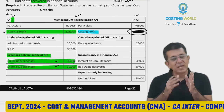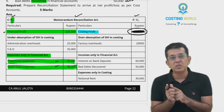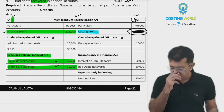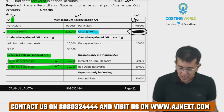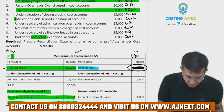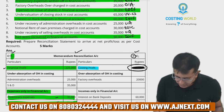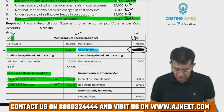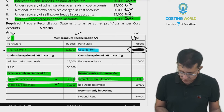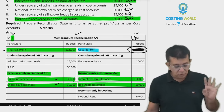Now exactly in the same way, let's record the opposite thing. Income only in financial accounts. Due to both these things, financial profit will be higher. So therefore, it'll be coming on the credit side. There were two incomes in financial accounts. If I remember, one of them was 60,000 and the other was 50,000. So income in financial accounts, one is this and one figure is this over here. Okay, now done. So four things are done.